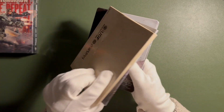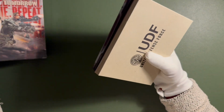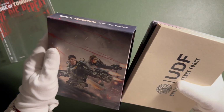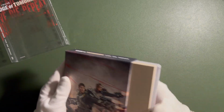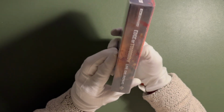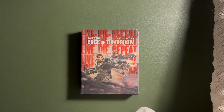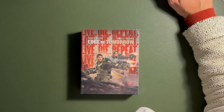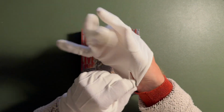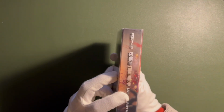Okay, so that's all you're getting inside the Ultimate Collector's Edition of Edge of Tomorrow, Live, Die, Repeat. And I should have checked that before, but I do believe that was a Xavi exclusive. Let me just think about it a little bit. But I think it was a Xavi exclusive. Actually, it wasn't, no. So it was a normal edition, available in different retailers. Okay.